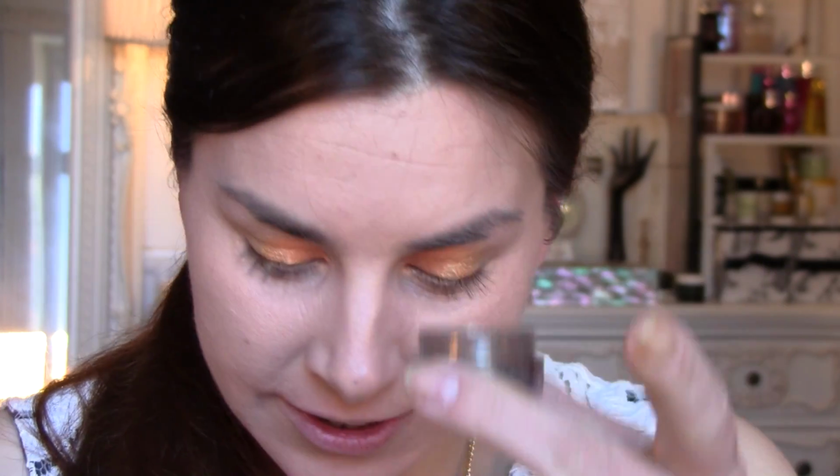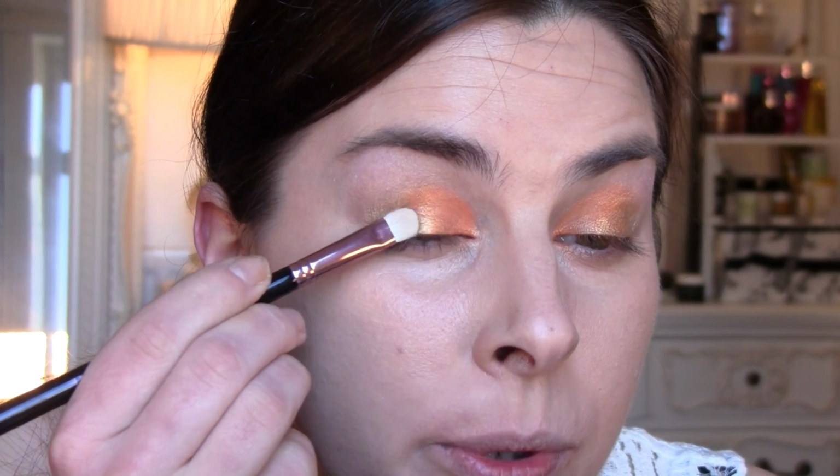Lumiere Garland. Don't know if these pigments still exist actually, but I remember years ago this lady reached out and she sent us some samples to try, and I loved them. And then, you know, when you just put makeup away and then you forget to go in again.